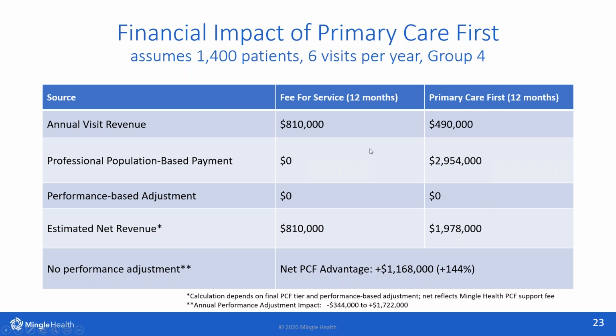So fee for service, you can see that column there in the middle. You can see the annual visit revenue. Obviously, there's not a population-based payment in fee for service. And then primary care first. So here again, your visit revenue is going to be significantly lower, but your population-based payment might be significant.